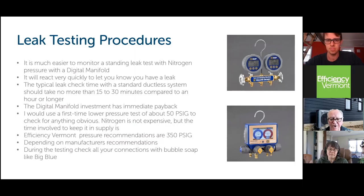And again, you're going to check all of your connections with bubble soap. If you have a hard to find leak, especially in a system that has been operating, you can actually put a trace amount of refrigerant in with your nitrogen so that you can use an electronic leak detector.